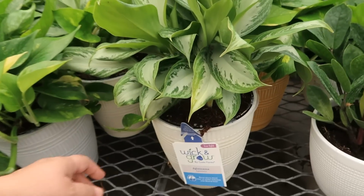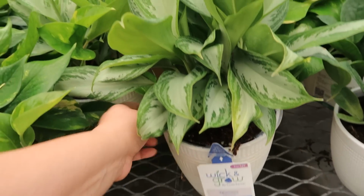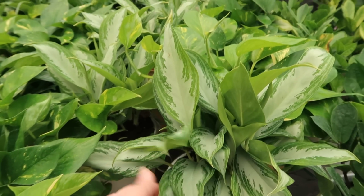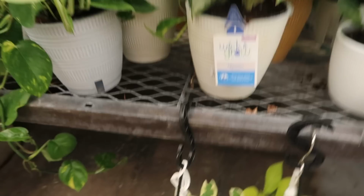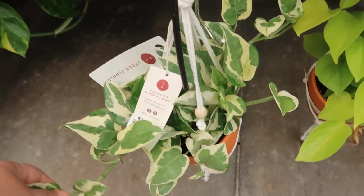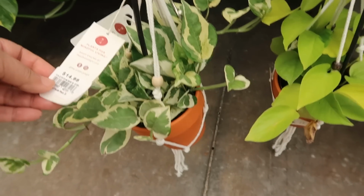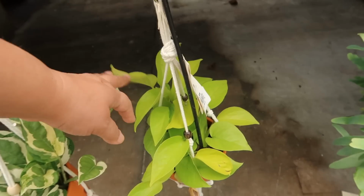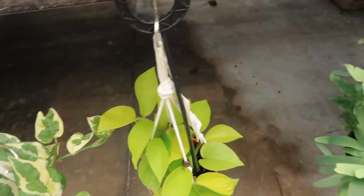Right next to it is their other line of Wick and Grow. These are a little bit less. These are $15.98 for the Wick and Grow. You can usually find some really good plants on these. Some Silver Bay, Aglaonema, Golden Pothos. And down here, I've got some Urban Jungle hanging here. $14.98 for this little hanging basket. Pothos looks like pearls and jade, and pothos, neon pothos.